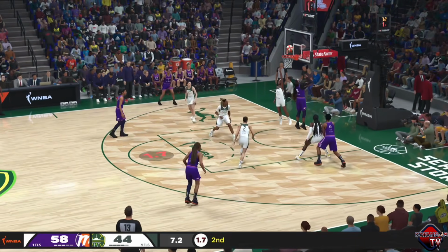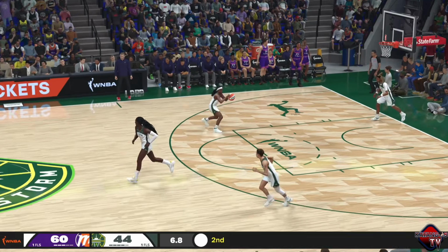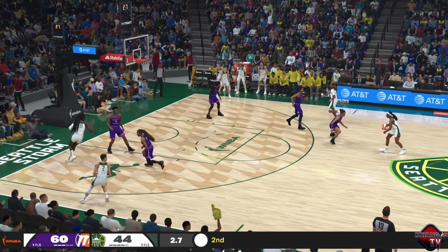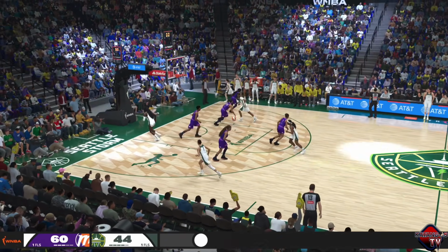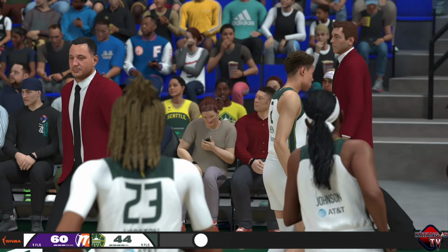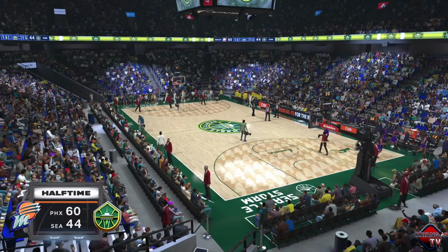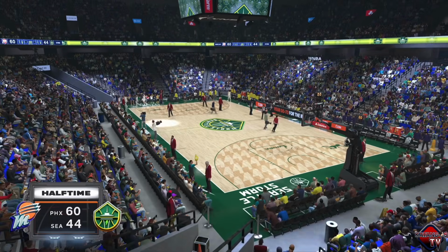Copper, left side. And the shot goes in. They are putting the hammer down. Just a huge lead for them. And it doesn't matter if we're talking about their offense or their defense, because it has all been working for them. Yeah, to build this lead, you have to do both. And through the first half, a pretty lopsided affair. It's the Mercury, up by 6. And we'll be back right after halftime to get the third quarter underway.